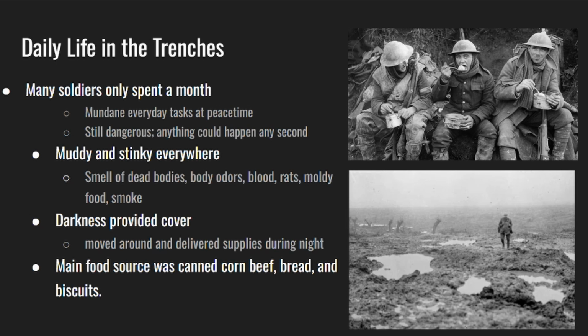Of course, since it was dug in the ground, the trenches were often muddy and stinky everywhere. The smell of dead, decomposing bodies, body odors, blood, pests, moldy food, and smoke lingered in every corner of the trenches. The soldiers moved around during the night to deliver supplies because the darkness provided effective cover against the enemy. The main food source for the soldiers who lived in the trenches was canned beef, corn, bread, and biscuits.